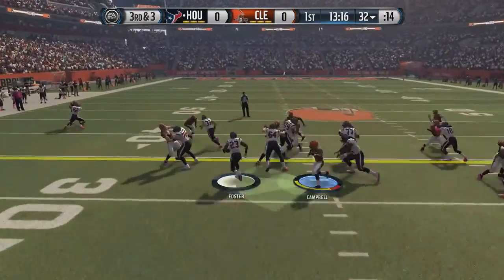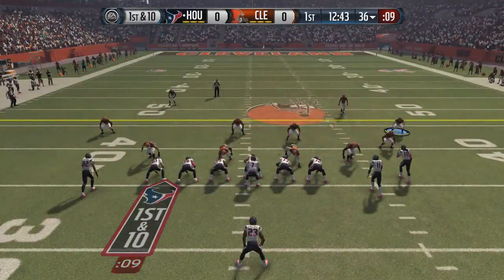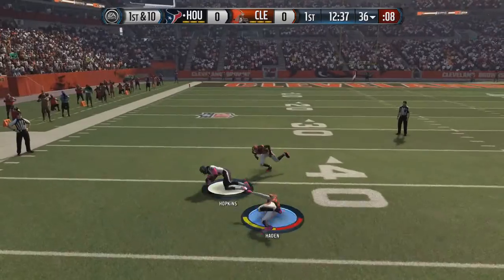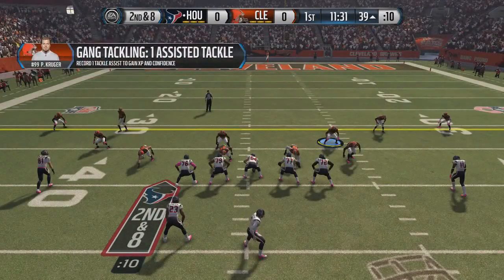Now on 3rd and 3 to open the game, handoff to Arian Foster, and he's got the first down on the play, a gain of about 5. Now in the next play on 1st and 10, Hoyer under center, Arian Foster in the backfield. He takes the snap, goes over the middle, caught by DeAndre Hopkins, and down at around the 40-yard line. Joe Hayden on the coverage, not a good start.